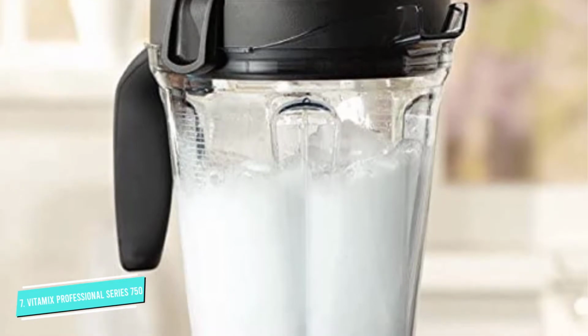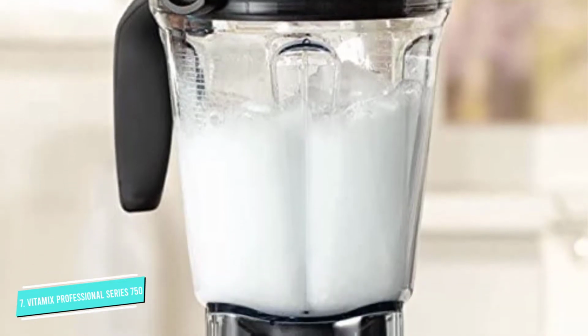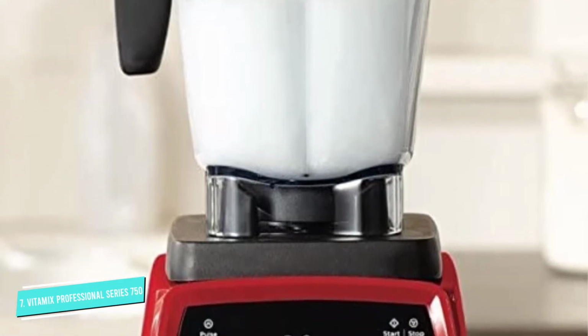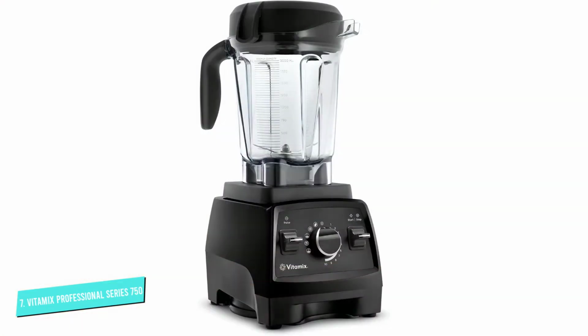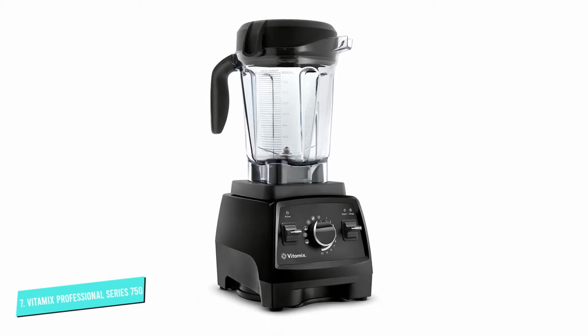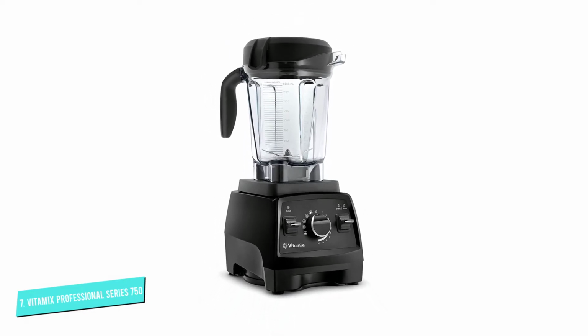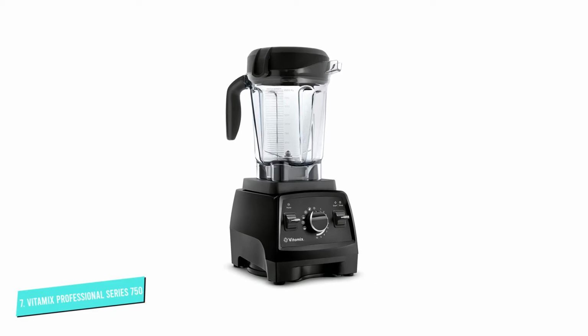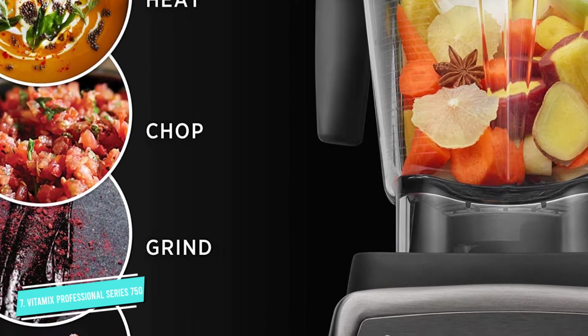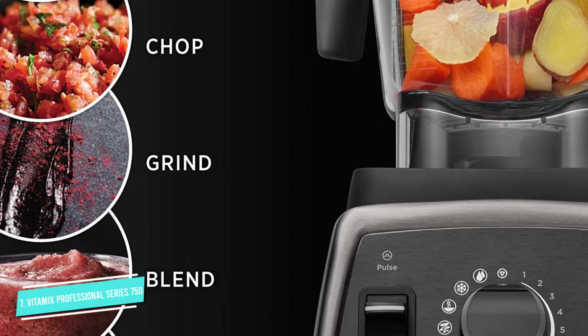This blender has a low-profile 64-ounce container that will fit neatly under most kitchen cabinets for easy countertop storage. The tamper, which is included with all Vitamix blenders, is designed to move food around without getting in the way of the blades so it can be used when the blender is running. To clean, all you have to do is add a drop of dish soap and some water, and run the cleaning cycle to completely clean the blades and jar.